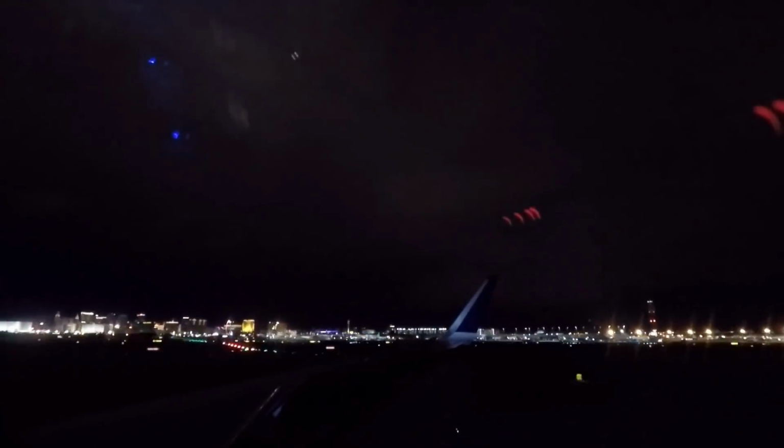Tower, Delta 2979. Delta 2979, line up and wait. Line up and wait, Delta 2979. Delta 2979, runway 8 right, clear for takeoff. Clear for takeoff, 8 right, Delta 2979. Delta 2979, contact departure. Departure, Delta 2979. On visual for runway 27. Runway 26 right, line up and wait. Runway 26 left, cleared to land.